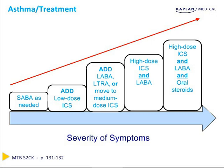So that ends our Step 2 high-yield lecture on pediatric pulmonary disease. We covered croup, epiglottitis, whooping cough, and asthma. Remember that all these are clinical diagnoses. There's no single marker test that's going to diagnose it for you. And you only need the words in the vignette to diagnose them. And then given the severity of the disease that you're presented with, that's going to guide your management, as they all have different management steps based on their severity.